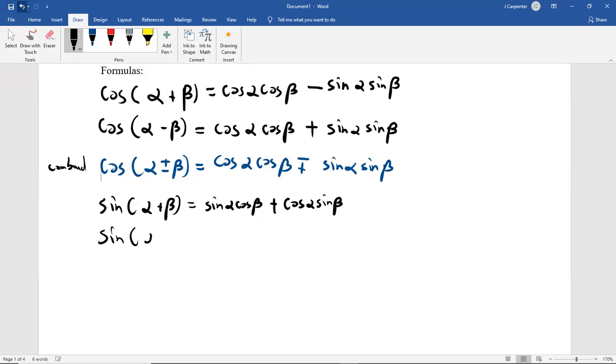If you have a subtraction between them, it has the exact same similarity previously, in which the sine cosine pattern doesn't change, but the minus, or sorry, the plus becomes a minus.